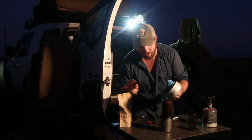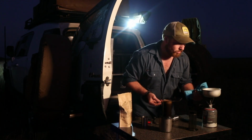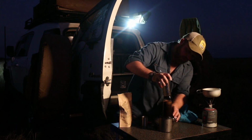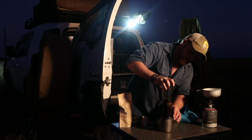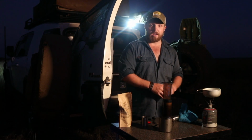There are 2 ways to make this. Kim likes to do it inverted, upside down, so it doesn't drip through into the cup too soon. I find this way is just as easy and you still get a good cuppa. As long as you whack the top in like this, it'll stop it from dripping down. Takes about 90 seconds to brew, and then off you go, you've got your cup of coffee.